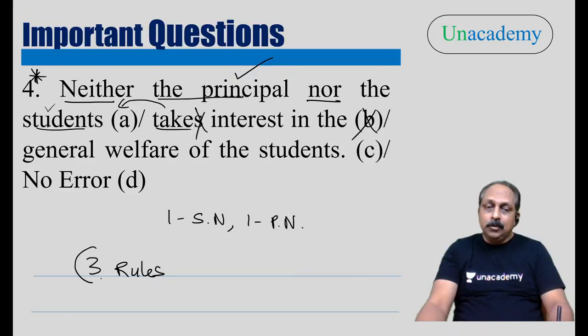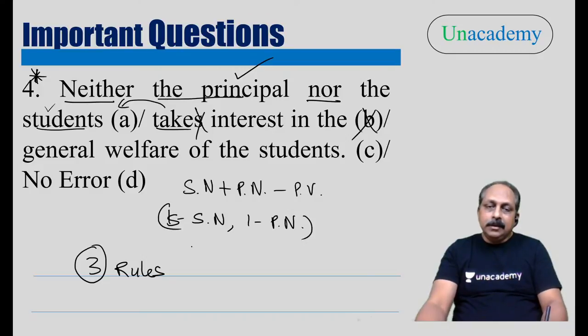I said there are 3 rules. What are the 3 rules? Imagine the nouns are singular. Here we have used a combination singular noun plus plural noun. One combination, then plural verb. Imagine singular noun plus singular noun. Then we have to use singular verb. And the third rule, this is rule number one, rule number two, and rule number three goes with pronouns.